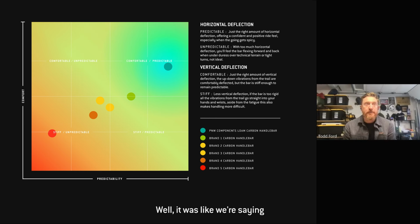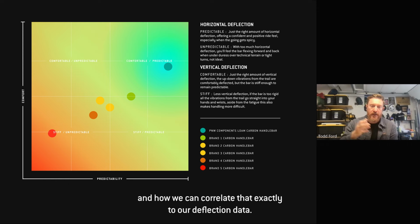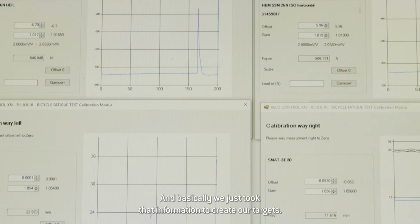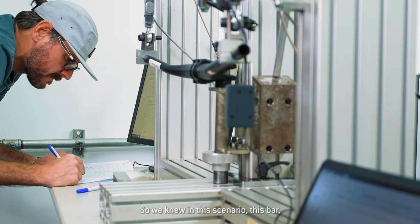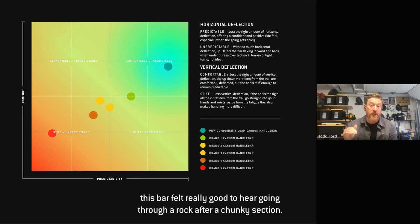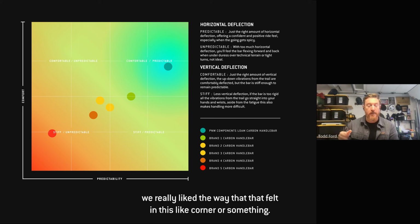Well, like we were saying, it was pretty surprising how much it was a one-to-one of what we're feeling on the trail and how we can correlate that exactly to our deflection data. And basically, we just took that information to create our targets. So we knew in this scenario, this bar felt really good here. Going through a rock garden or a chunky section, we really liked the way that it felt. But when we hit this hard G-out or this crash berm, the front end was all over the place. We don't like that. But on this other bar, we really like the way that that felt in this corner or something.